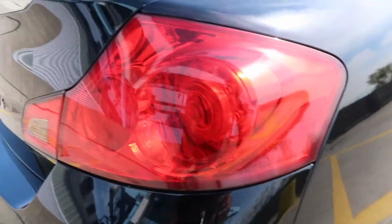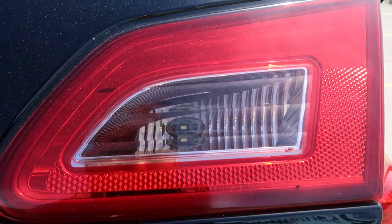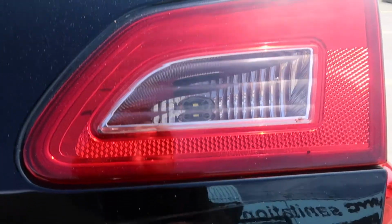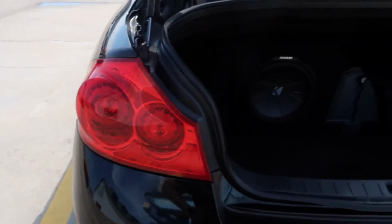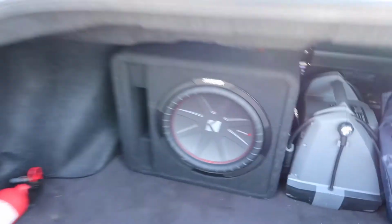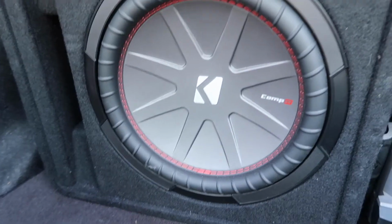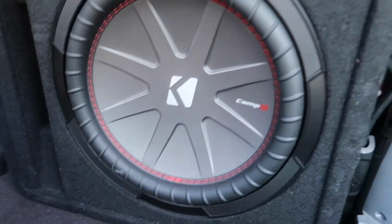All right, this is the before. They're bright red. I'm actually going to keep the reverse light like that, clear. I'm not going to tint that. And the rest I am going to tint. So give me a second, I'll start setting up. Hopefully you can hear me. I know the wind's blowing, but hopefully it picked it up on the microphone.